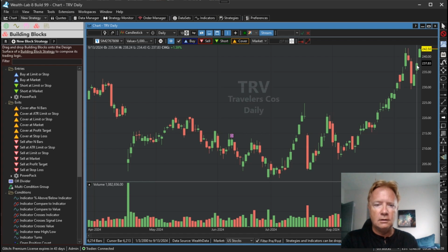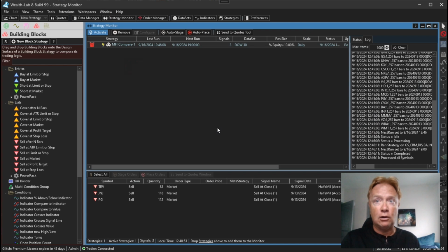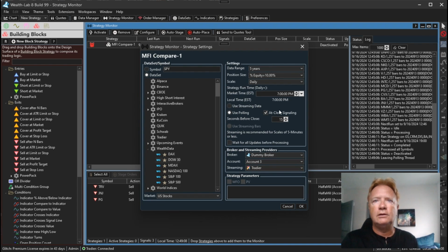It's a little bit tough to wrap your head around possibly, but I tried to explain this as clearly as possible. Basically, this new strategy monitor feature lets you trade at close strategies that are looking ahead 1 bar at what the closing price would be on that day. So if we deactivate that strategy and configure it again, we'll just take another look. You'll look for this here, right where you select polling and daily.